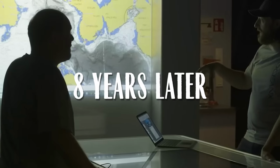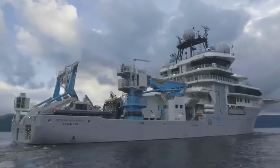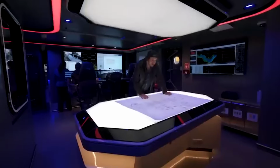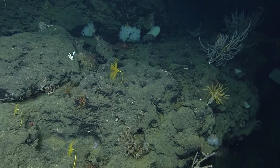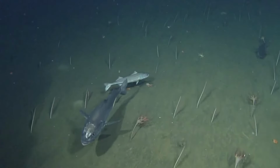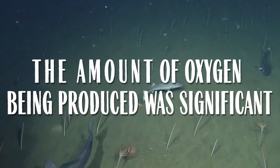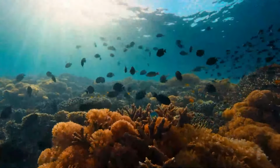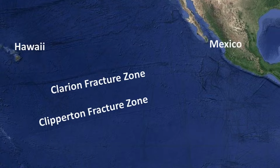It wasn't until 8 years later, in 2021, that Sweetman went on another research cruise and found the same results using a different measurement method. With two independent approaches confirming the same result, Sweetman realized he might have been overlooking a groundbreaking process occurring 4,000 meters down on the ocean floor. The amount of oxygen being produced was significant, with concentrations in these chambers exceeding those normally observed in surface waters rich with photosynthetic organisms. The key to this mystery lies in a unique feature of the Clarion-Clipperton Zone.